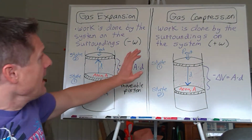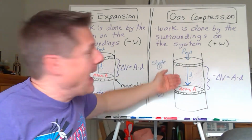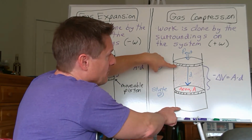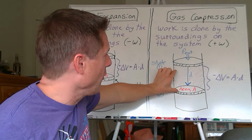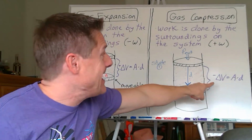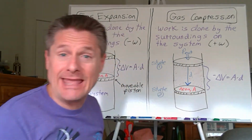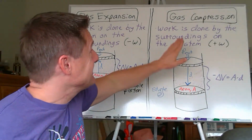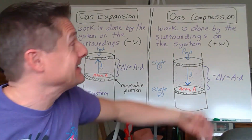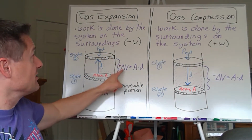Now let's look at the same thing with gas compression. Let's say the surroundings, in this case the atmosphere, so P external is the atmosphere, pushes against the piston. You've got this system this big and then it pushes it down to here. That's your volume change. So the volume's decreasing, so you get a negative volume change, which is the distance pushed times the area of the piston. We could calculate that pretty easily, something you could do in lab. But since the work is done by the surroundings on the system, the internal energy of the system is increasing, so work must be positive. So when the volume change is negative, work is positive. When the volume change is positive, work is negative.